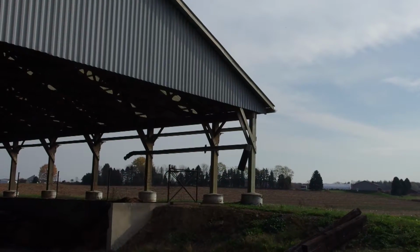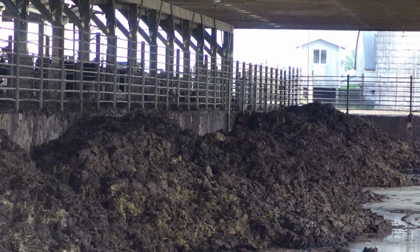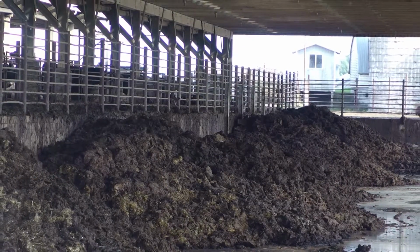We use dry storage. We do not use liquid manure. We left liquid manure 15 years ago because it just costs too much to haul water. So we've gone to covered storage, where our manure is actually kept in a storage area. That again was one of the things we had to do. And I think it works a lot better. We're able to do things that we couldn't do otherwise.